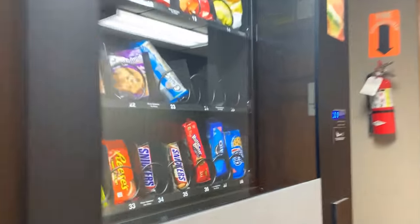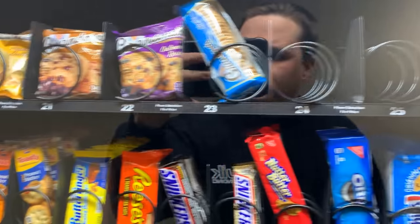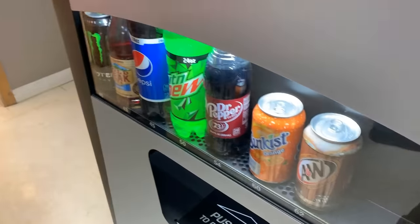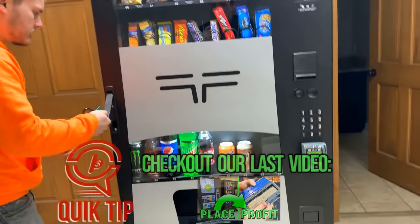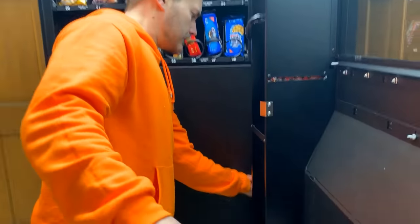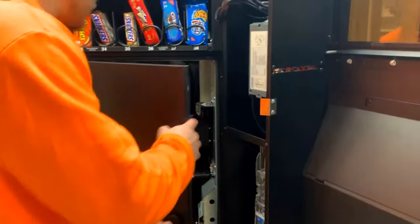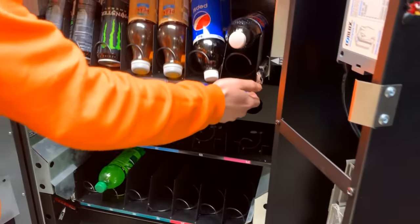Alright guys, up next we are at a hardware store where we have both a Futura combo machine, a vending machine, and a yellow triple shop. So we have a twofer for this location. Eli will go ahead and unlock the machine. And we will slide open the doors because this machine really needs to be stocked.